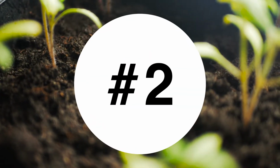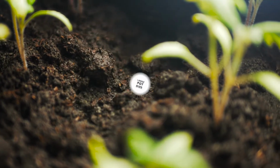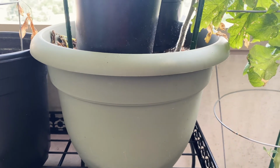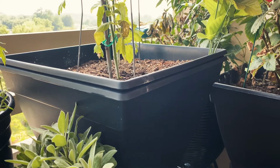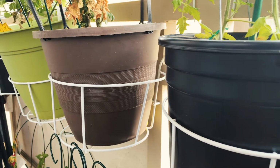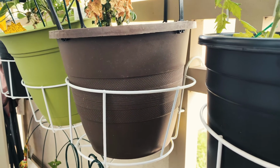Number two, pot size. The bigger your pot, the bigger your tomato plant is most likely to grow. I have experimented with many different pot sizes, and I can confirm that the tomato plants that are in the largest pots are actually growing the fastest and the largest. I have some 2-gallon pots, some 3-gallon pots, even a 5-gallon pot, and the plants are all different sizes, but again, the bigger the pot, the better.